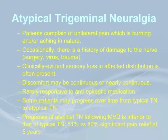In atypical trigeminal neuralgia, patients often describe unilateral pain which involves the trigeminal nerve distribution that is burning or aching in character. Occasionally, there is a history of damage to the nerve, either from surgery, viral infections, or trauma. Usually, clinically evident sensory loss in the affected nerve distribution is often present, and facial discomfort is often continuous or nearly continuous. Moreover, patients with atypical trigeminal neuralgia rarely respond to any of the aforementioned anti-epileptic medications that are often effective in trigeminal neuralgia.